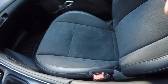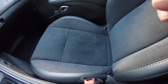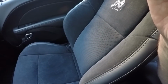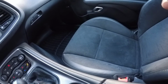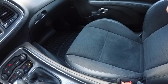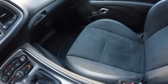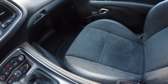Another feature that is a part of the leather interior group is the ventilated seats. Now, a lot of people confuse these with having air-conditioned seats, but they really aren't air-conditioned. But it does feel that way when you have the air conditioning running. It does blow the air-conditioned cooled air through the seats, and it is amazing. You will never have a hot behind in this car, not during the summer.